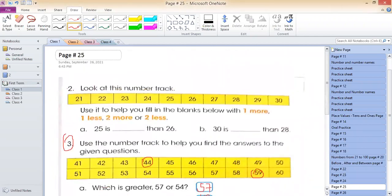Now come to the question number one, guys. Question number two, sorry. Come to the question number two. Look at this number track. Number track starting from 21, 22, 23, 24, 25, 26, 27, 28, 29, and 30. And use it to help you fill in the blanks below. What you have to do, guys, you have to fill in the blanks with one more, one less, two more, or two less. So you have to write one of the options here by checking it with the number track.